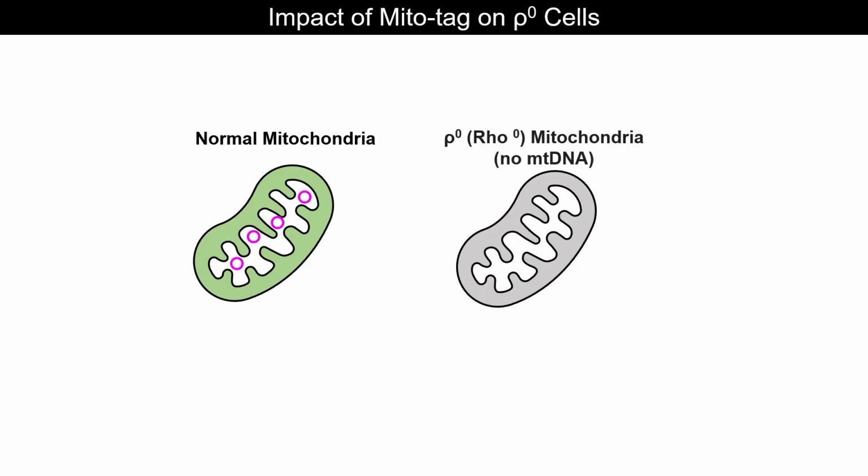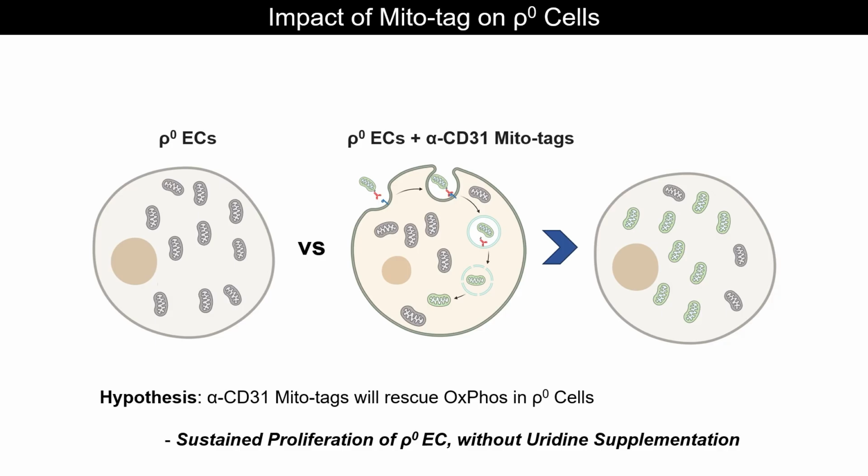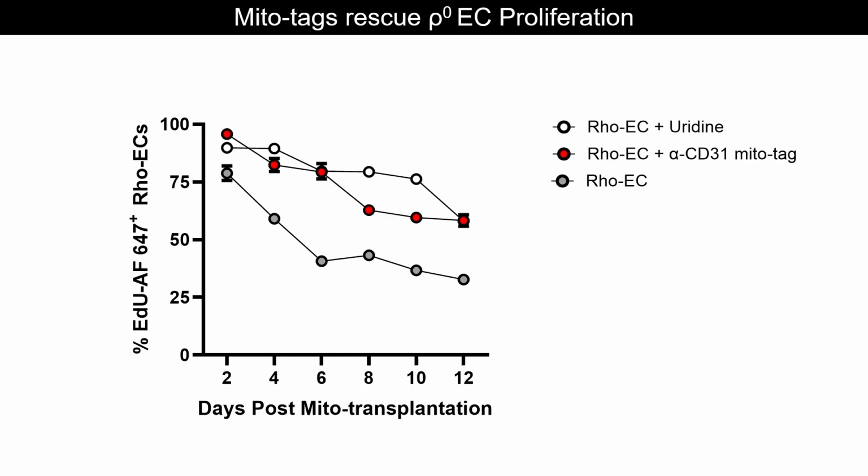Did another experiment to look at retention, because that's always a big question anytime I talk about transplantation. Rho cells don't have functional or active mitochondrial DNA. Regular cells do, and so the idea is, if we can deliver mitochondria via the mitotag system to rho cells, and they continue proliferating, then that would suggest that one, OXPHOS is rescued. One, because OXPHOS is necessary for production of uridine, and so if you don't have OXPHOS, you have to supplement the cells with uridine. So what we did is we took rho cells, added the mitotags, rho cells without the mitotags. Both of these don't have any uridine supplementation, and then these are the cells that got uridine.